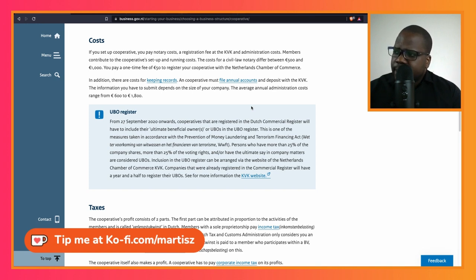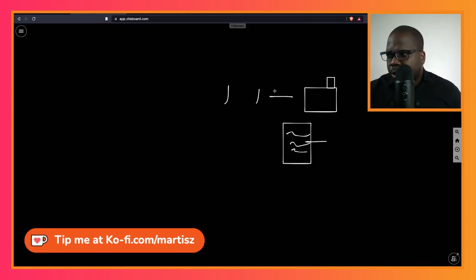But okay, so technically we have three costs. We have the notary costs. So if I want to create a cooperative, I need to go to the notary. So we have the notary costs. We have the registration fee. And we have the administration costs. Yeah, these are the costs that we are having.